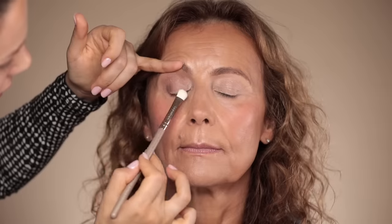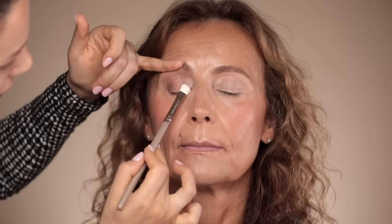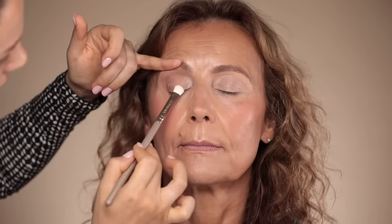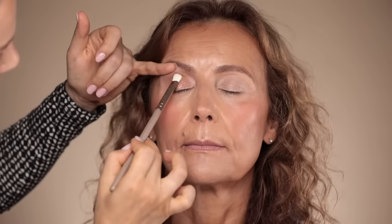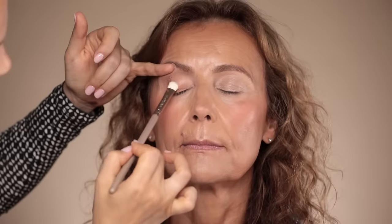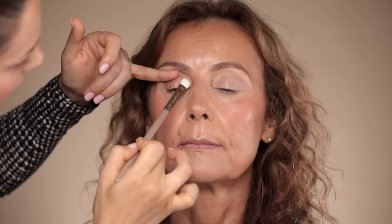And I'm going to take this color right here and apply it on the mobile lid. Beautiful sunset color. This is the color of the sunset. I keep adding that darker color at the outer corner.